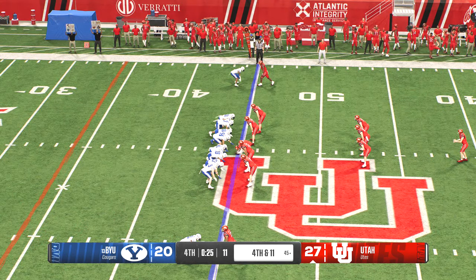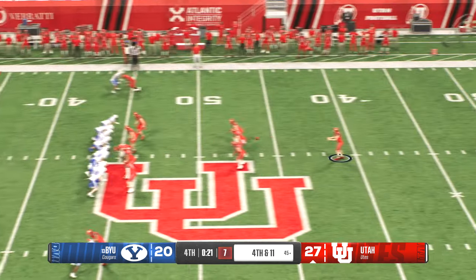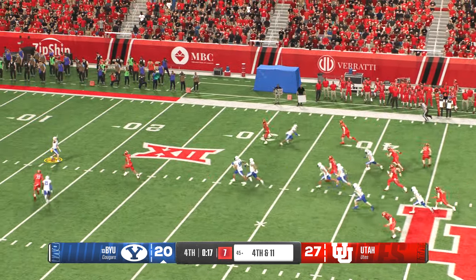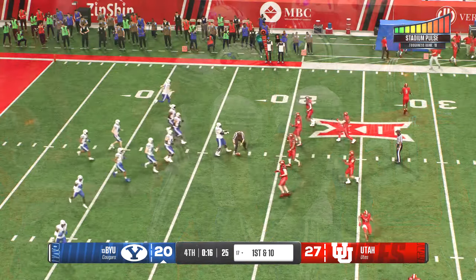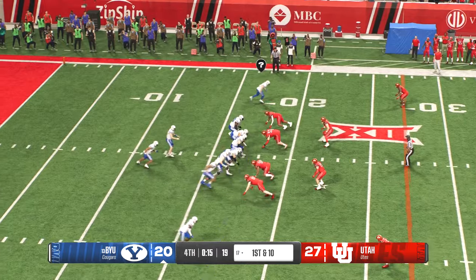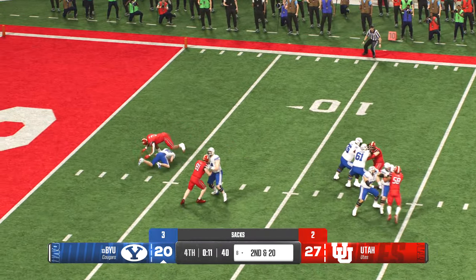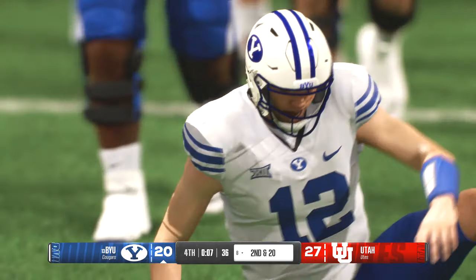And the Utes will line up to kick it away. He's on to boot it away now. And the returner decides to signal fair catch. They need to score quickly here, trying to dial up some big plays. First play of the drive, they'll come out throwing. Can't get it away. The defense has got him. What a huge stop at this stage of the game.